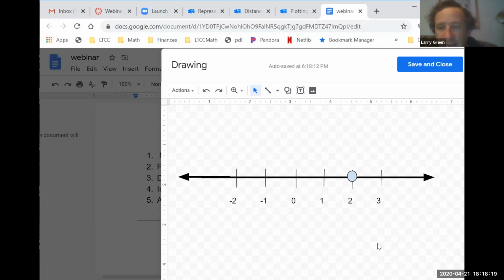Pretty simple. Do you all agree this isn't too bad? Is this feeling like easy review instead of brutal math? What do y'all think? It's always better if you participate. So say something, put it in the chat box, pretend you're actually doing it. Okay, good, easy. I hope you don't all fall asleep.